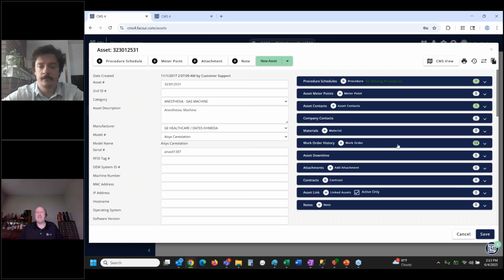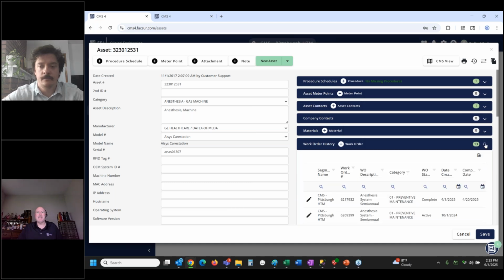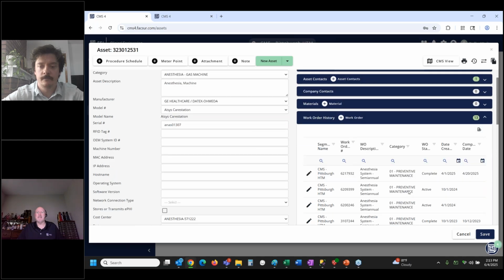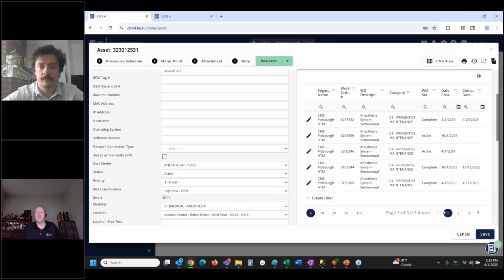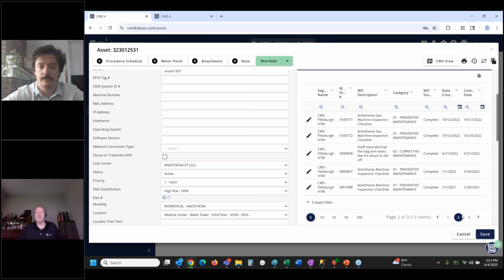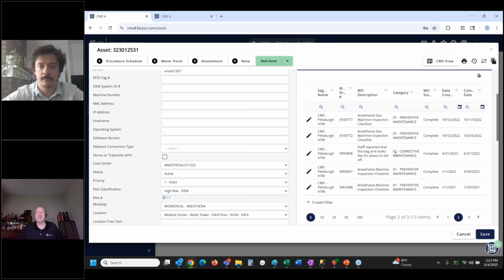The other aspect of the CMMS, and I'm not going to go through the entire screen here, is that we also track asset downtime, how often that piece of equipment was down. But the key is the work order history. Am I doing a lot of PM work on this? Did I increase my frequency because it breaks a lot? Are there a lot of corrective work orders, or break-fix work orders or service requests, whatever you call them? You can see this has a couple of corrective work orders. Staff reported that the bag arm looks like it's about to fall off.